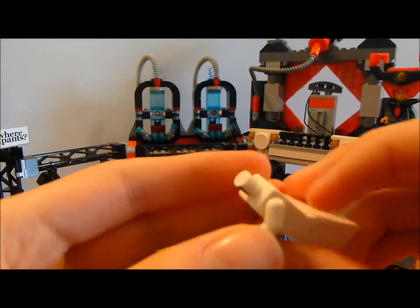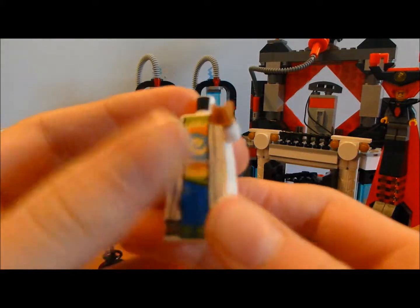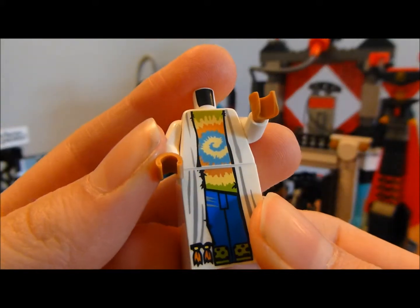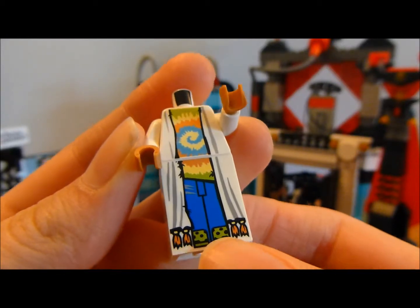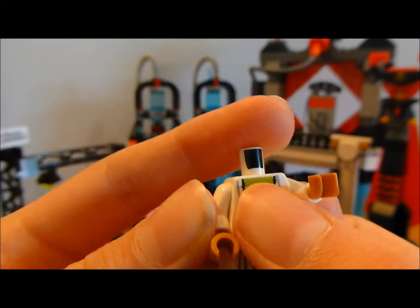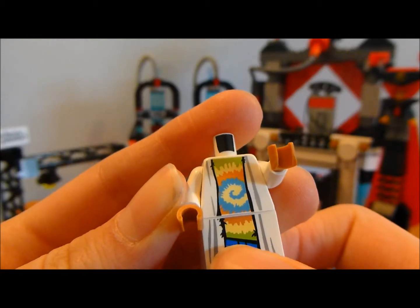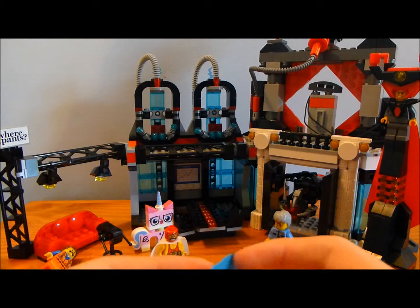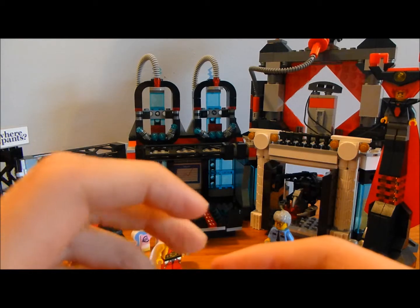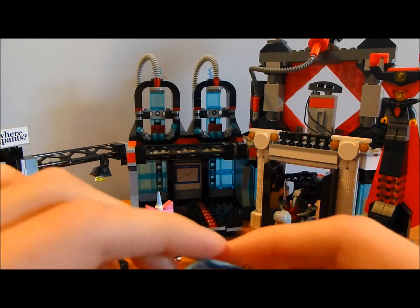And I'll show you his printing here, no back printing. You can see his swirly tie-dye cape there. Got some nice printing down there. Yeah, he's got basically a white robe underneath, because that's a word, guys.